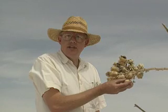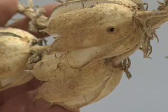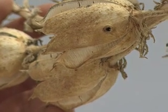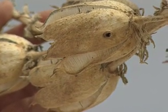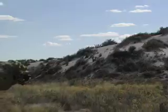As the larvae complete their life cycle, they will eat their way out of this capsule of the yucca flower. And if we look closely, you'll find a little hole on every capsule. This is where the larvae emerge from the capsule and drop to the ground. They complete their life cycle in the ground, and the metamorphosis from the larvae stage into the adult moth is complete, and the cycle starts over again.